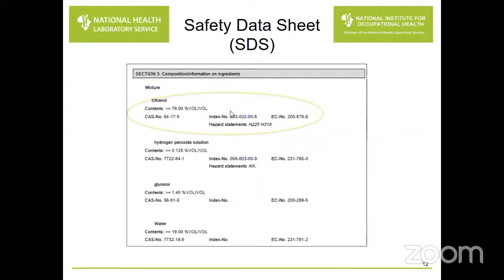And section 3 deals with the composition or information of the ingredients of the product. So you can see here clearly that the product contains mostly ethanol, about 80% of this, and it is this ethanol that has the flammable and irritant hazard statements. And you can see with the other ingredients in this product, they do not have hazard statements at the concentrations that they are provided with in this product.